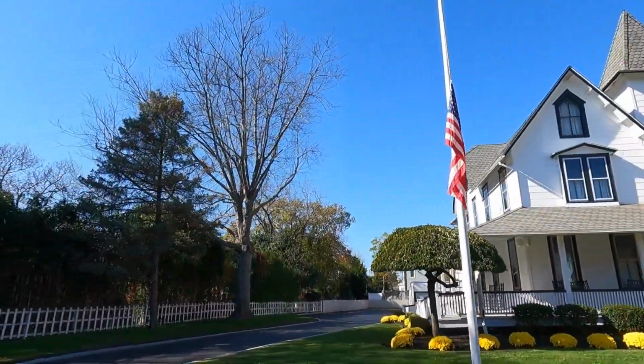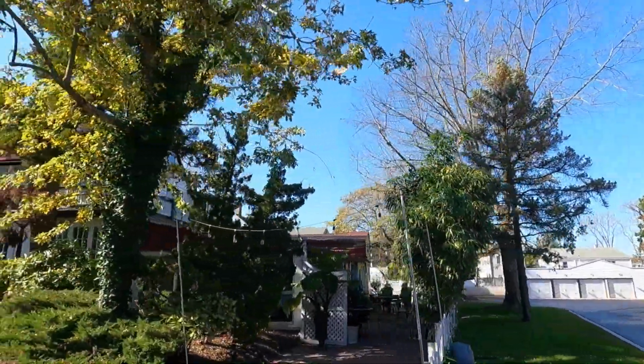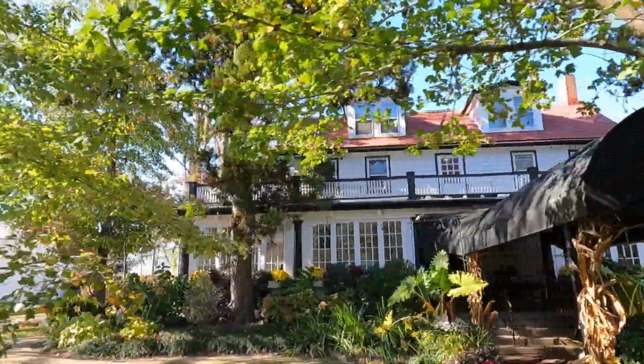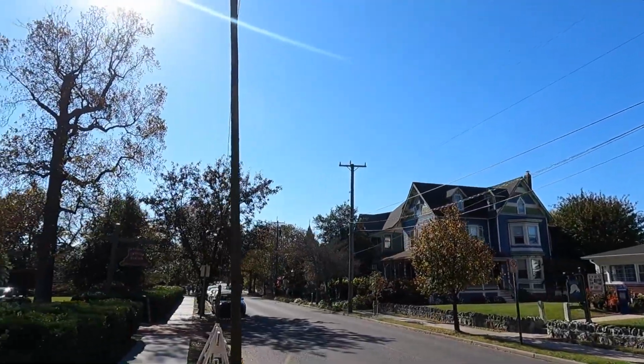And the corner is the beautiful, wonderful restaurant, the Washington Inn. The back part of it, a little part of it, dates to 1845. And this is our Southern Mansion.